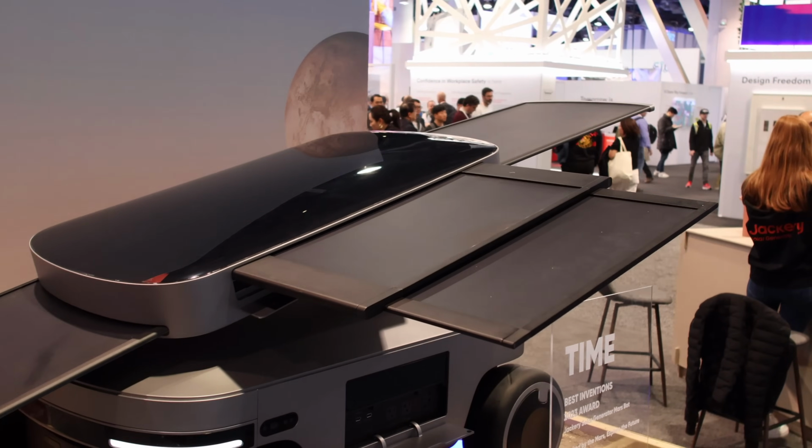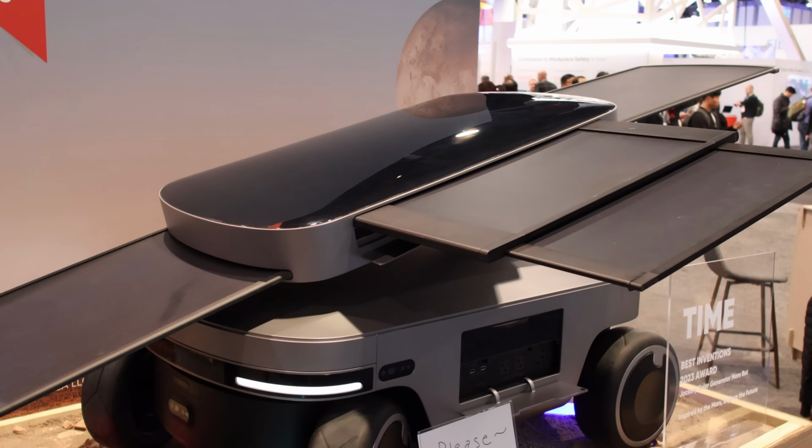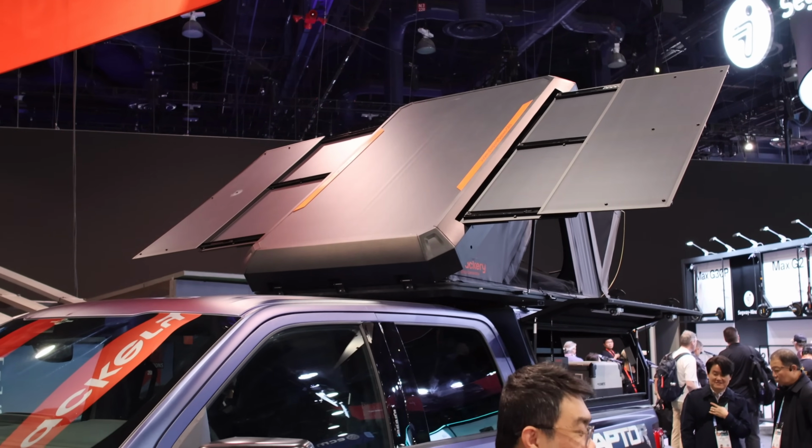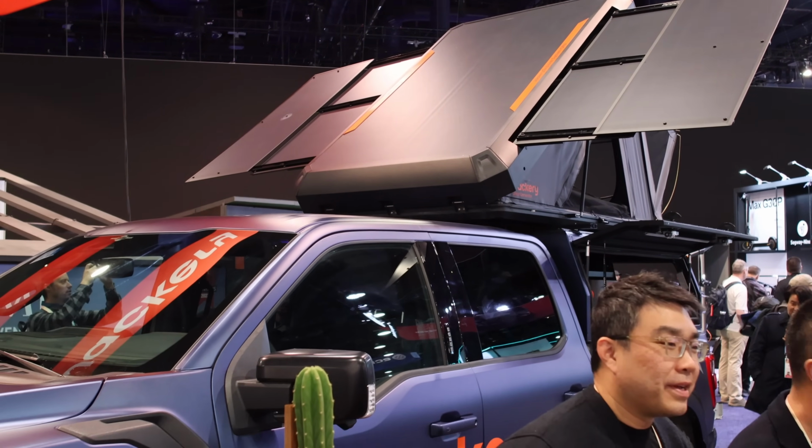Jackery was also on hand with their concept Mars rover, but the thing I found a little bit more interesting was the rooftop tent at over 1,000 watts, so it'll be interesting to see when this actually comes out.